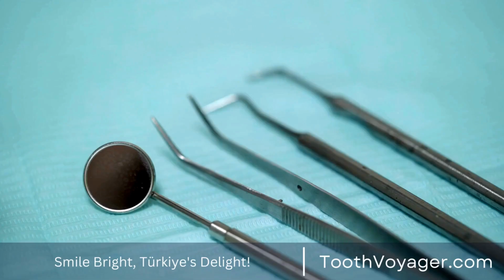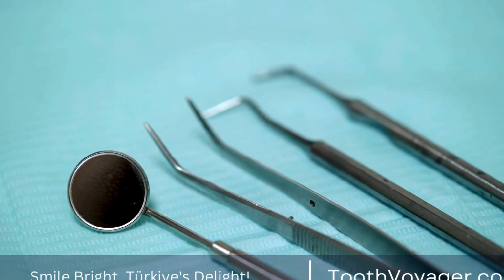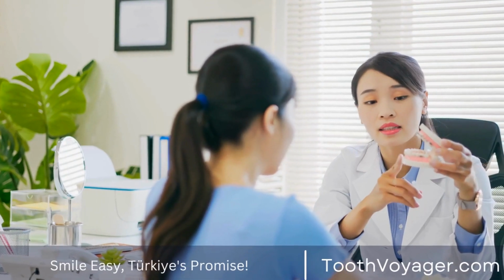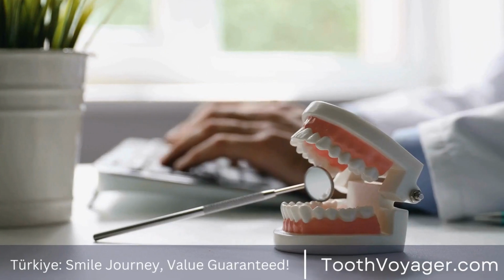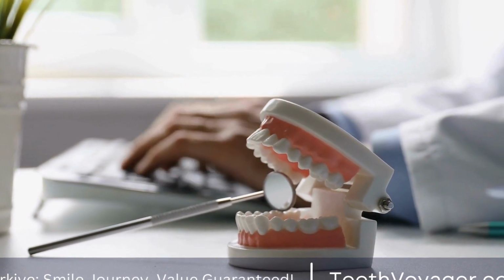Root canals are a necessary procedure for saving a tooth that has become infected or damaged beyond repair. During a root canal, the dentist removes the infected or damaged pulp from the tooth, cleans and disinfects the inside, and then seals it to prevent further infection. This procedure is typically done over several visits to the dentist and can be quite expensive.